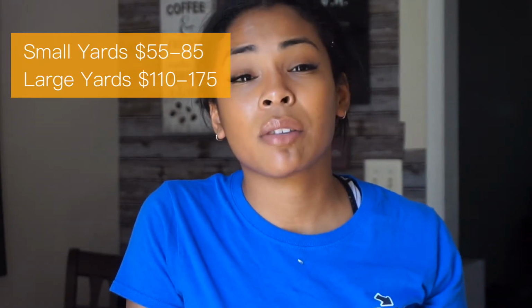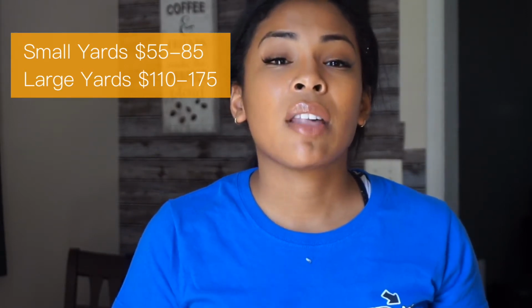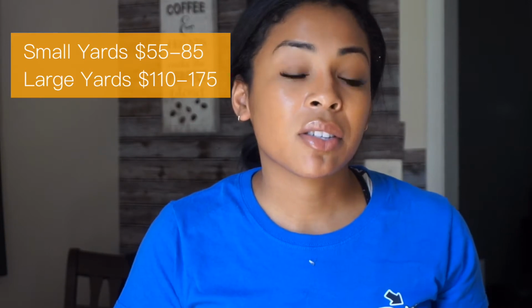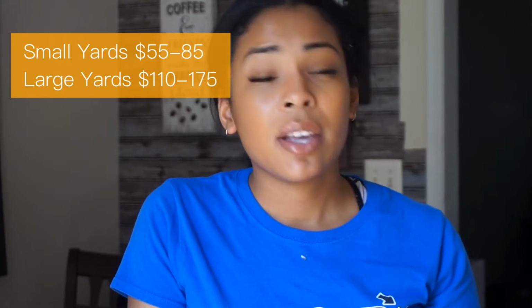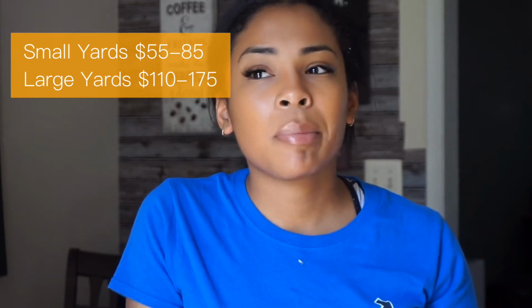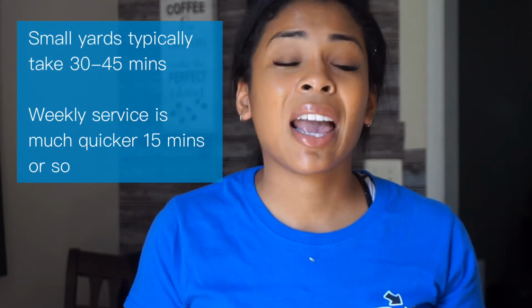Now, your initial cleaning, I charge for a small yard anywhere between $55 and $85, just depending on the distance, if they have one or two dogs, and the size of that small yard, because it could be small, but it all just depends still. It also depends on if they want the front or backyard. Now, if they have a large yard, I do typically charge anywhere from $110 to $175. It just really depends, like I said, because a bigger yard is going to take a lot more time. It probably has a lot more poop on there, of course, and again, how many dogs you are cleaning up after.